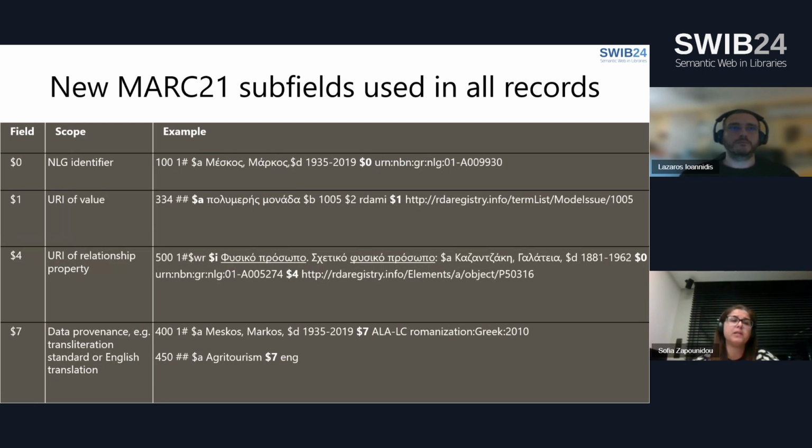When we use vocabularies or relationships, we provide the semantics of a value of a relationship using the $1, the subfield 1, or the subfield 4. So this gives us the freedom to use whatever we want for the Greek label. So we serve the human users that speak Greek, but international users, even regardless if they are humans or machines, they can find out about the semantics using the URI.